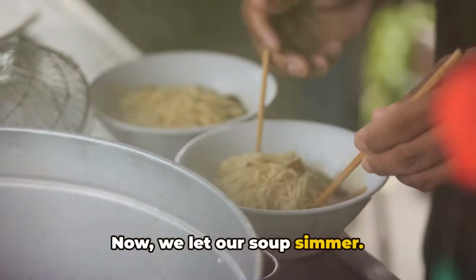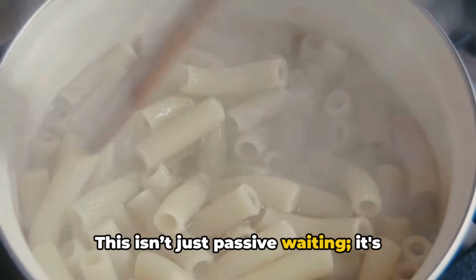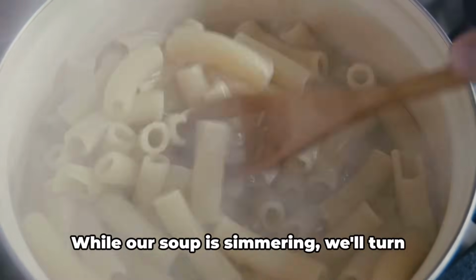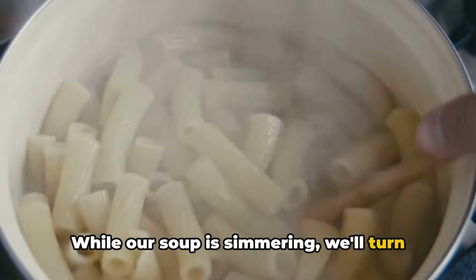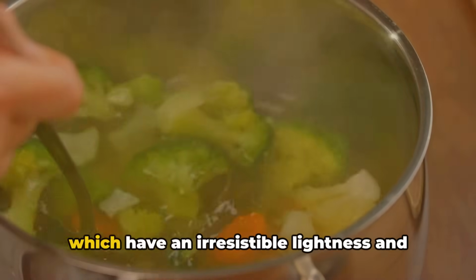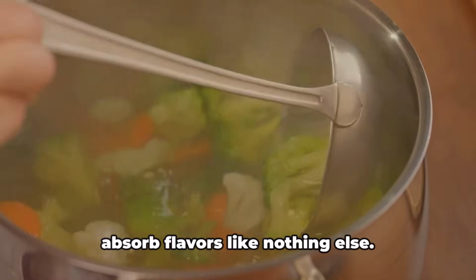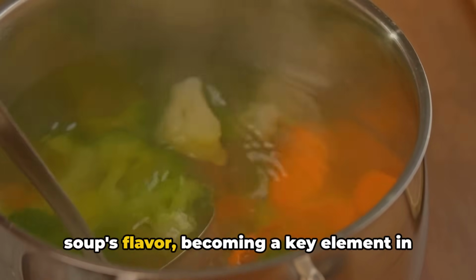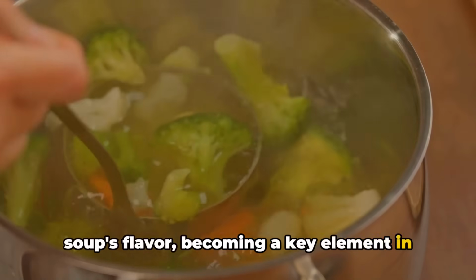Now, we let our soup simmer. This isn't just passive waiting, it's active patience, allowing the flavors to mingle and intensify. While our soup is simmering, we'll turn our attention to the noodles. We're using delicate rice noodles here, which have an irresistible lightness and absorb flavors like nothing else. They're going to soak up a bit of our soup's flavor, becoming a key element in our dish.